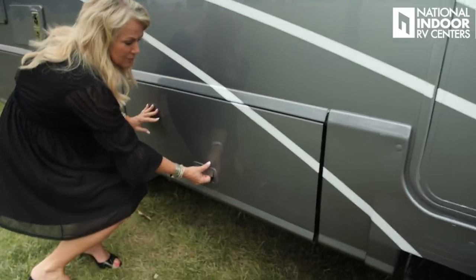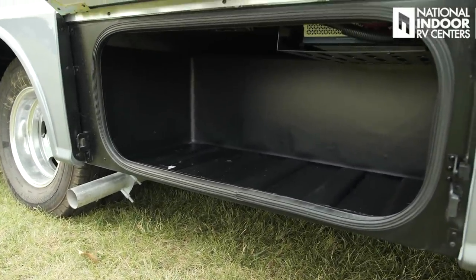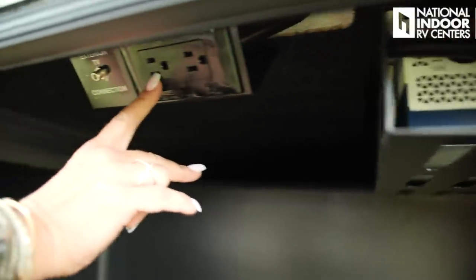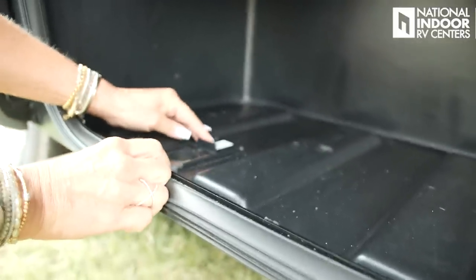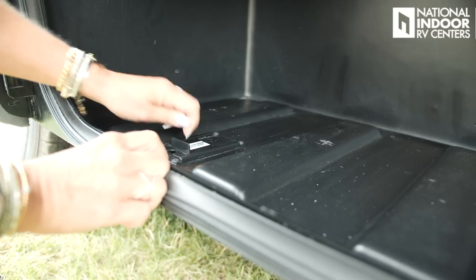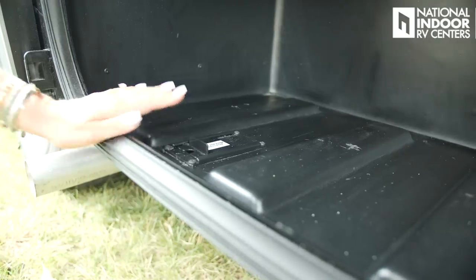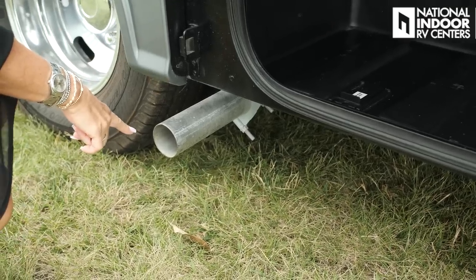And we've got our first compartment. So we have a nice big compartment, 2000 watt inverter, two 110 outlets, your TV connection, and then you can push a cord through here and then you can tighten that up. So it's just merely the cord that's going through. That keeps critters from getting into your coach. Also down by this first bay is your engine exhaust.